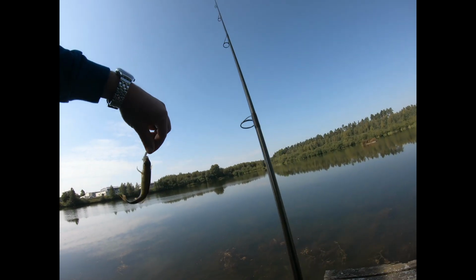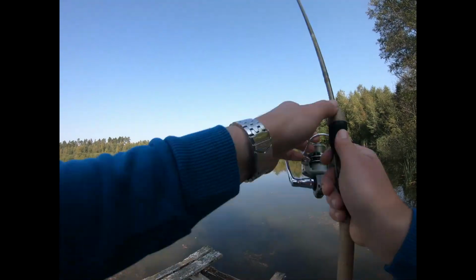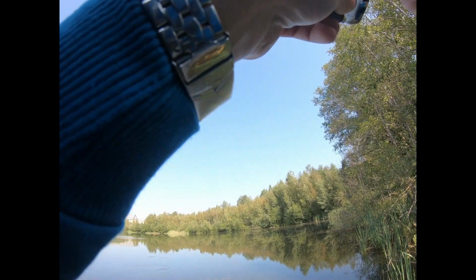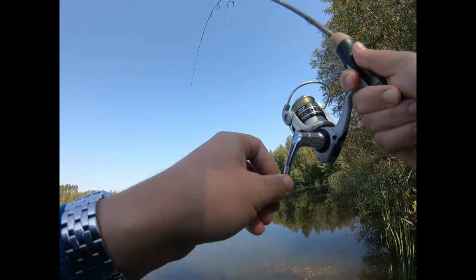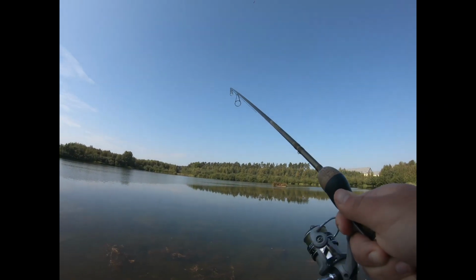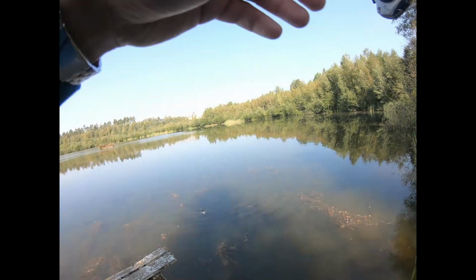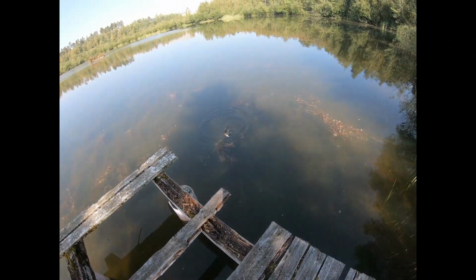Another perch. Dude, I got a giant rope fader. A pike came and grabbed it. Now I got the pike on. Look, I had a giant rope fader on and the pike came and grabbed it. Now I'm hooked up with a pike. You can see my bait fish that I had. And holding onto the bait fish is the pike.